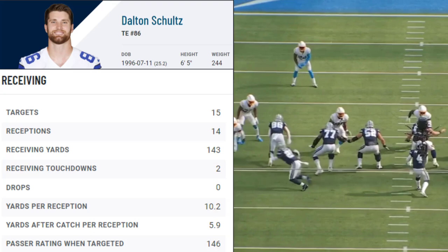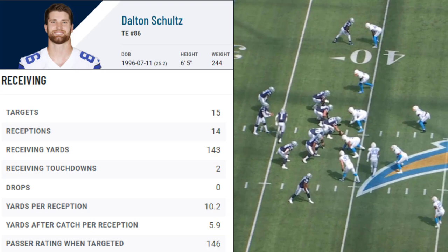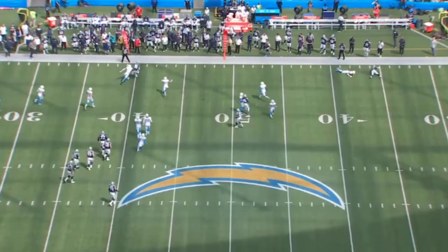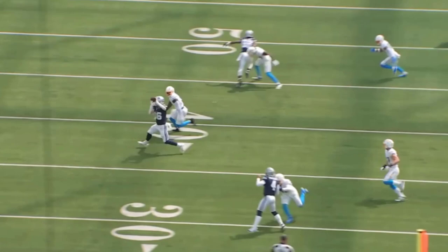No drops. And Dak Prescott's passer rating is right at around 146 when he throws the ball Schultz's way. And we know tight ends are always a quarterback's best friend, but it's the tenacity that gets me. This guy, his ability to get slippery, catch the ball underneath, still get upfield, and understand the flow of the game goes a long way with me.